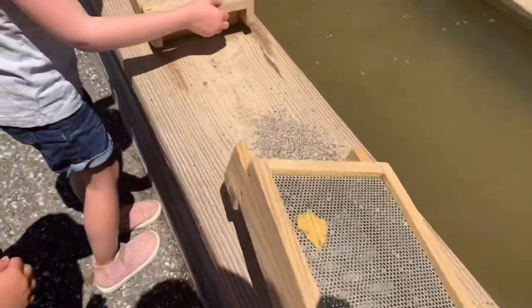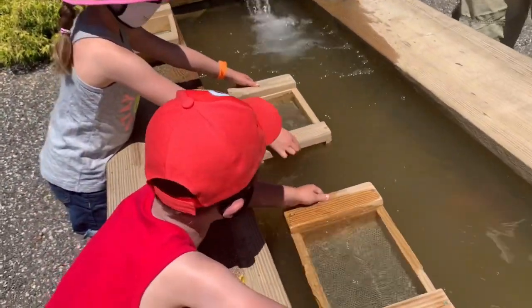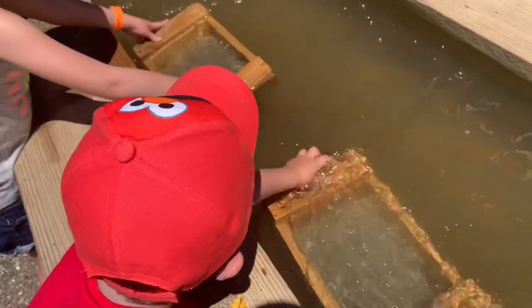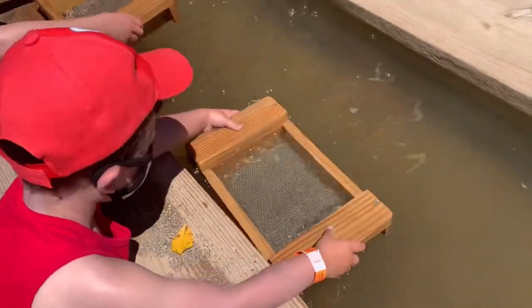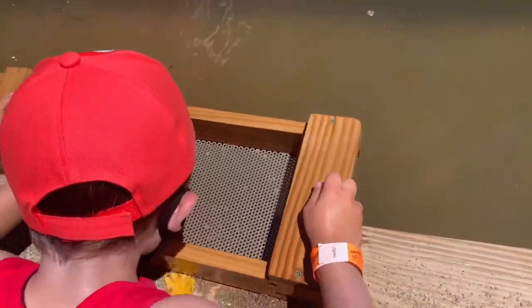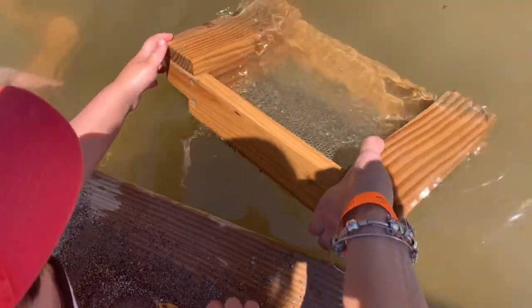Grab one of these. Here, turn it upside down. Okay, now put it in the water. All the way in. Put it all the way as far as you can down. Did you get anything? There's a rock in here. Any gold? I don't see anything. No? Well, I just see my hand get wet. Let's do it a little deeper. I can go all the way to the bottom. Well done.